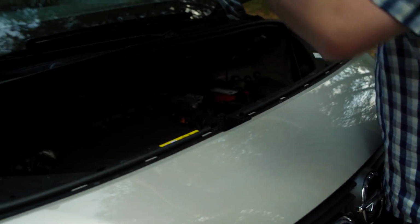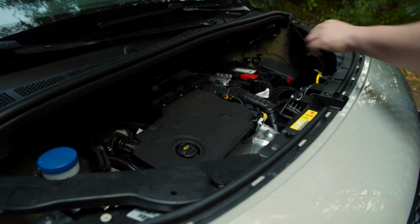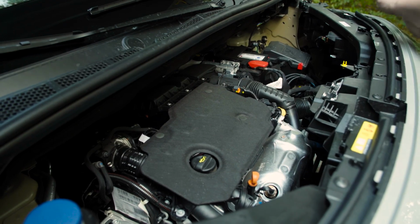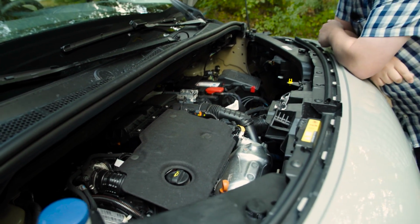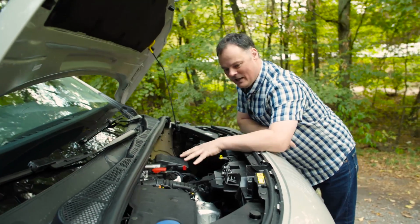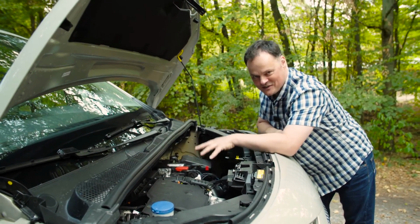Well, this car has the more powerful of the diesel engines fitted into it. I think the first thing you can say, taking a look in this engine bay, is you can see what happens when you go with a modular platform. Look at this. It's like somebody stole half of this engine.